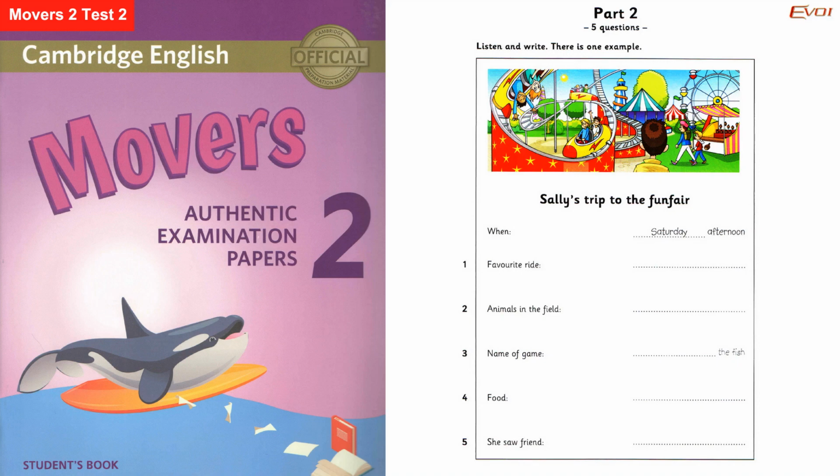Three. Were there any games to play at the fun fair? Yes. We played a game called Catch the Fish. Catch the fish? Really? It's okay. They were toy fish. We had to close our eyes and find them in the water. That's fun.